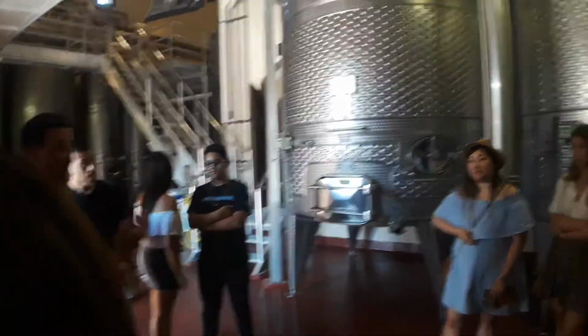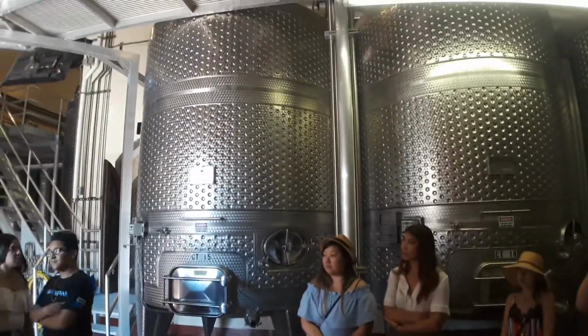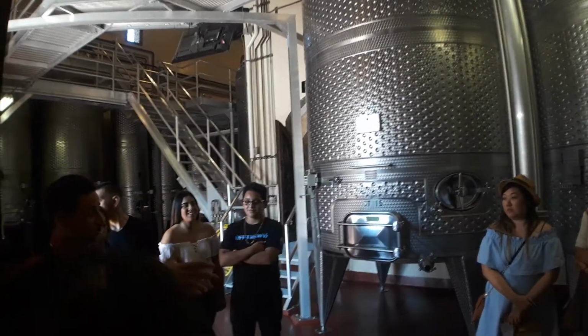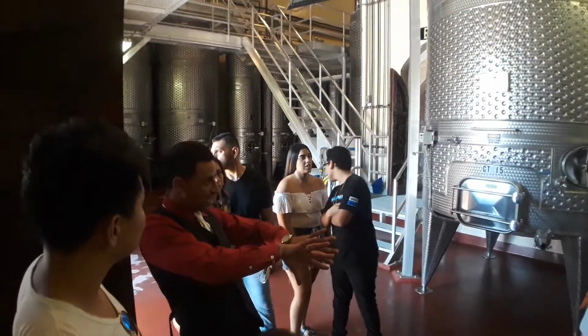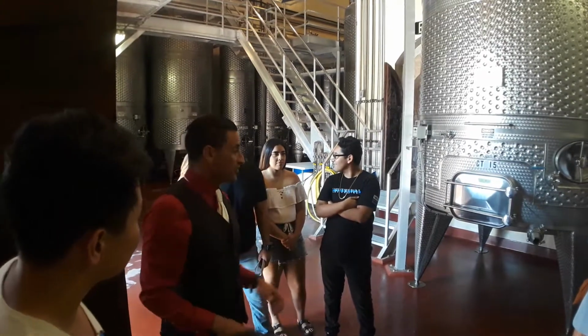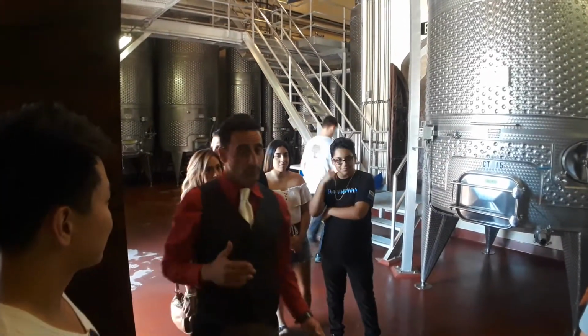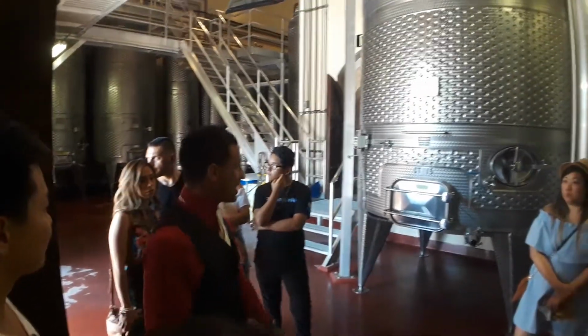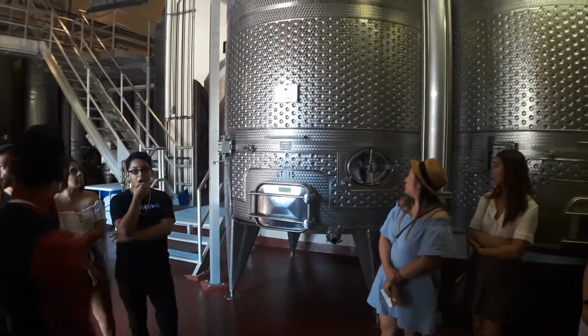Now we take our skin and our juice and put that into another machine outside here, which we call a bladder press. In that bladder press, there's a cylinder with a balloon that expands with air, pushing the skin to the side. The juice comes out the bottom. The skins we separate, and we use that for compost and fertilizer back in the vineyard. Our juice comes out the bottom, and then we put it into the stainless steel vessel for fermentation.